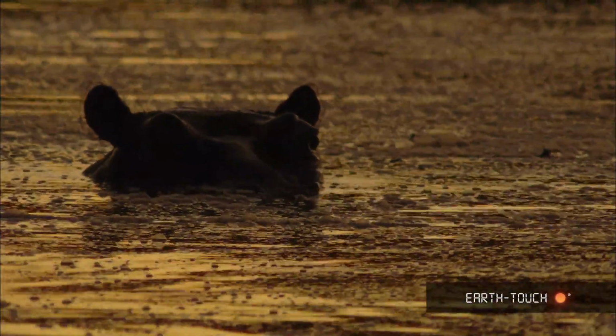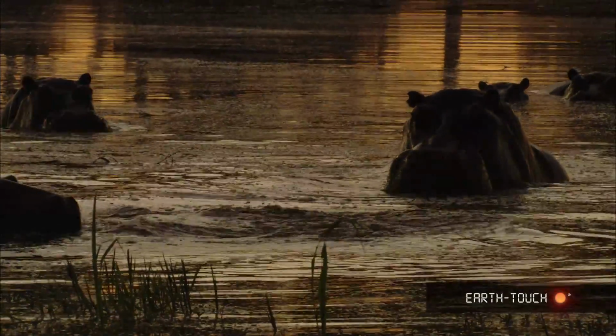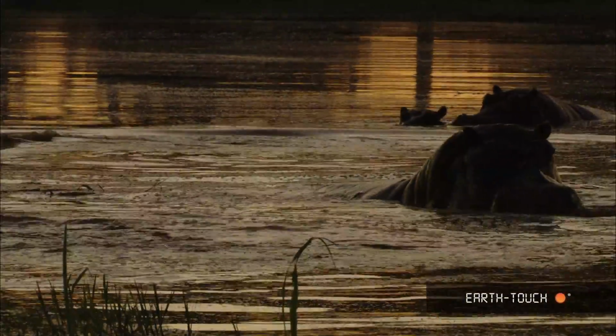This means hippos start to move around a lot. Big pools start to become deep, and new residents move in to dominate these pools.